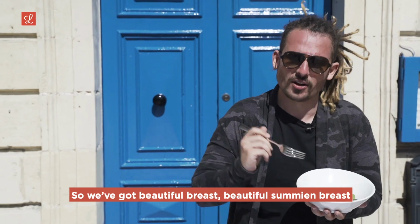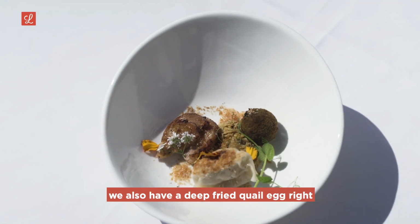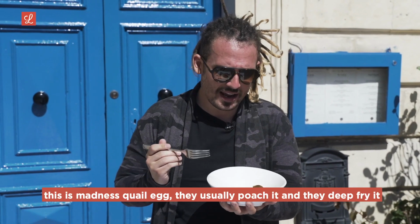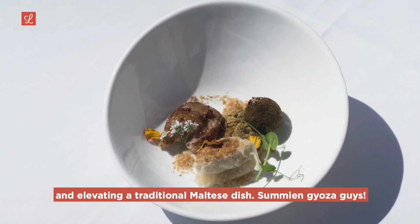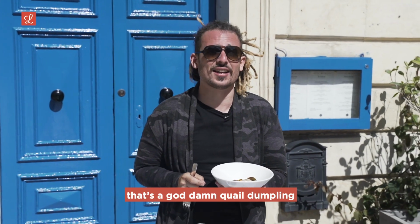So we've got the beautiful breast, beautiful sumin breast. We also have a deep fried quail egg, right? This is madness. Quail egg, they usually poach it and they deep fry it. And then we have an incredible gyoza, guys. Who would have thought that? Talk about modernizing and elevating a traditional Maltese dish. Sumin gyoza, guys. That's a goddamn quail dumpling.